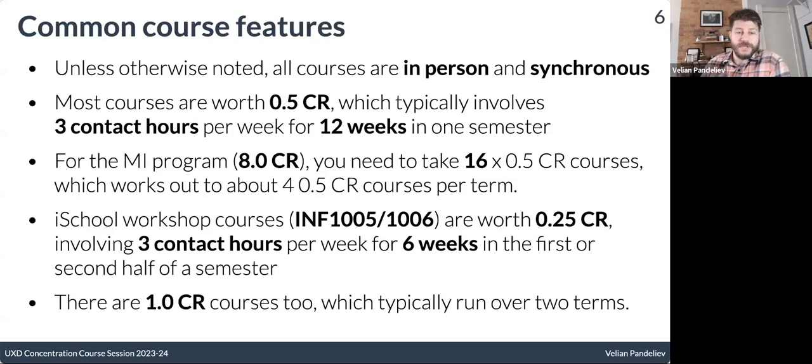And in fact, we have some courses that are 1.0 credit courses as well at the university, which typically run over 2 consecutive terms. Now, I don't believe we have a lot of those at the iSchool, certainly not at the MI level, but I could be wrong. And so if you see a 1.0 credit course, you'll know that it's going to involve more time. It'll be a course for longer, and it'll involve more contact hours in a week. Is this all making sense? None of this is a surprise to anyone.